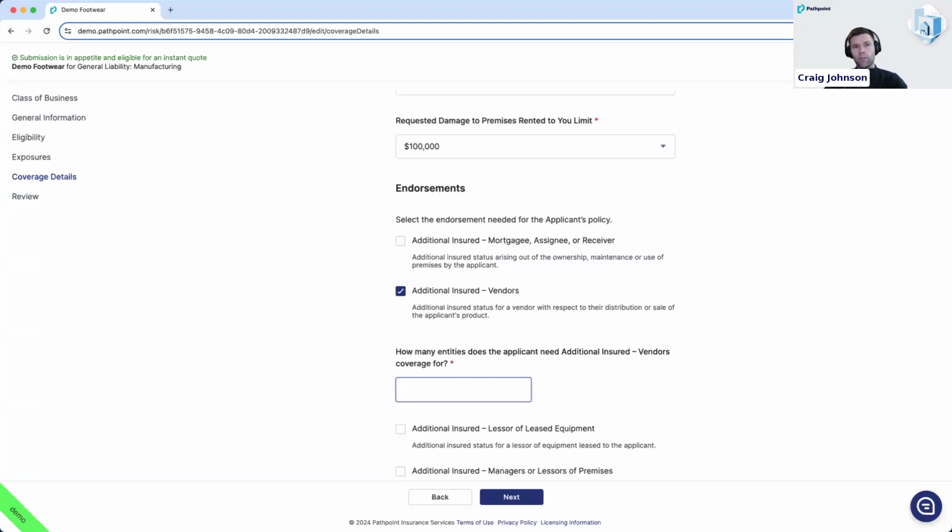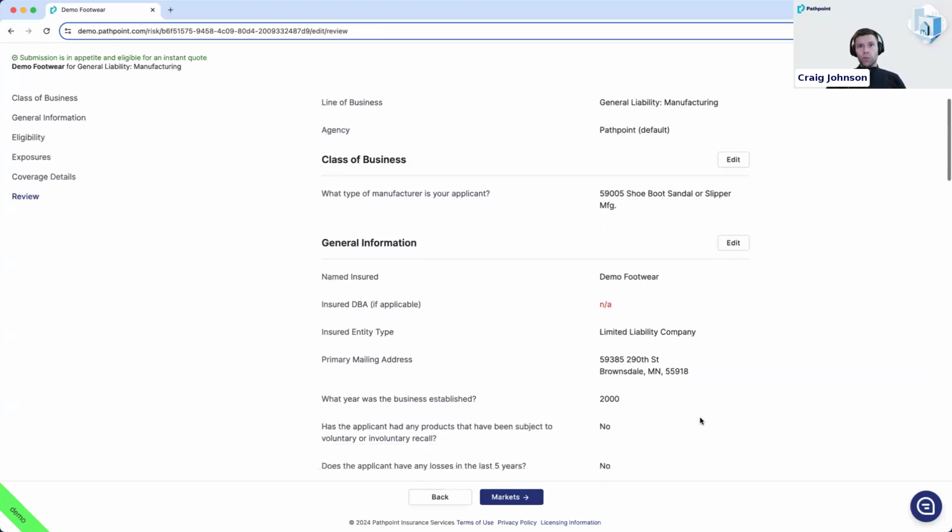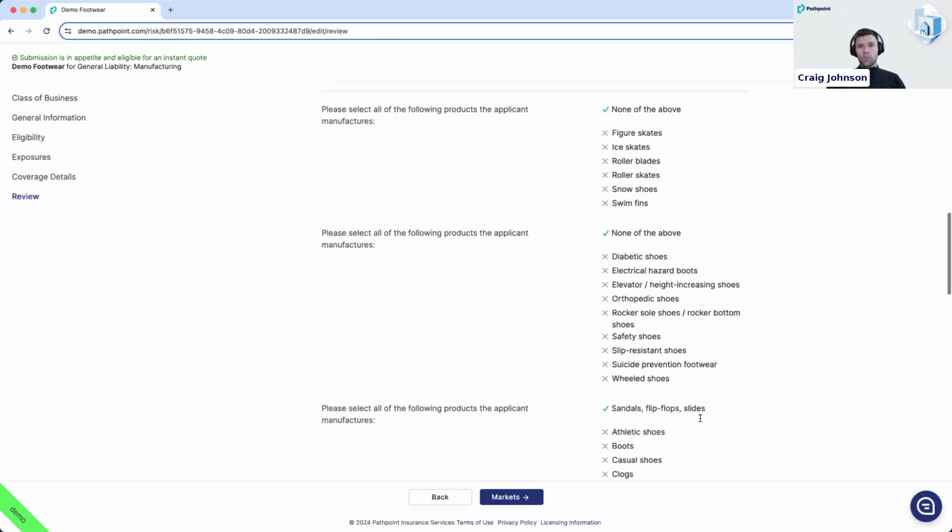If it's 4 or 5, a lot of times the system will provide you in the API with the best price. So if it makes sense to do with the carrier on a blanket basis, we'll include a blanket offering, where if it's something like 3 or 2, it'll be scheduled, but it'll always be the most cost effective for the applicant. There are also some other ancillary ones here too, but I think additional insured vendors is the most important to call out. You have a chance to review all the information that was just submitted.